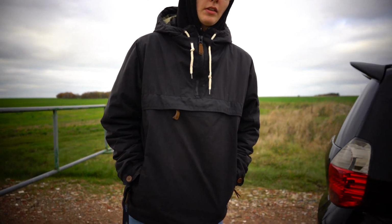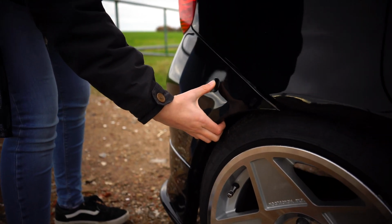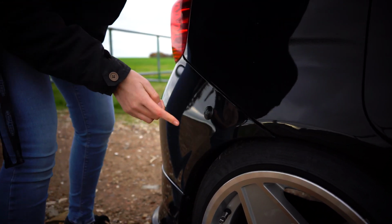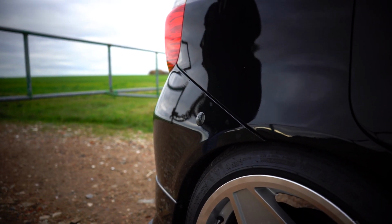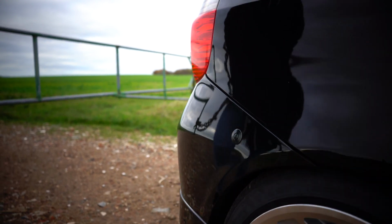Do you want to show everyone how they work if you haven't seen them before? All you do is push the button in and they pull away, then you push back and it clicks out. When it's nice and flush all round, you know it's fitting really nice and secure. So happy days, I think they work really well.